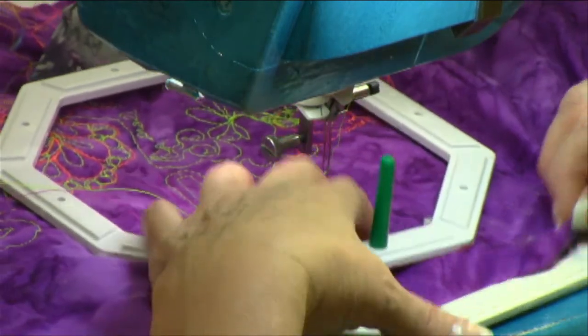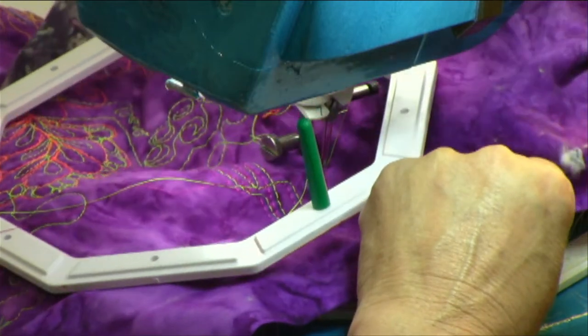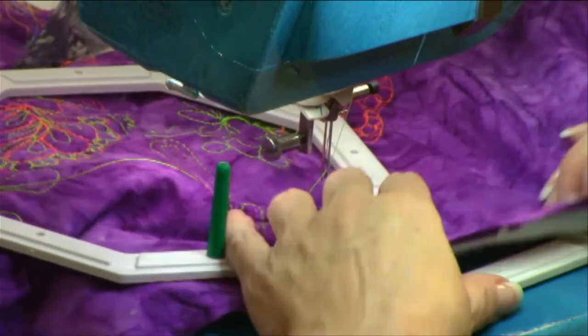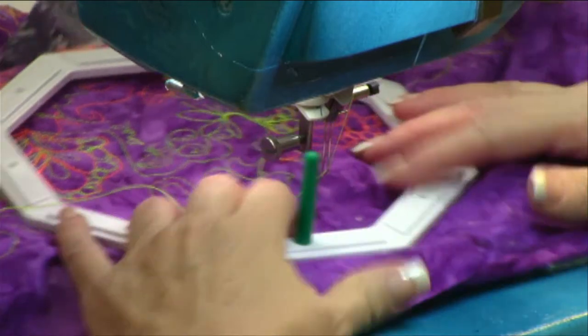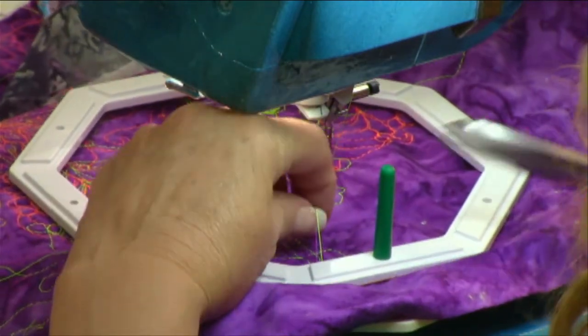This is fun though. I never was good at calligraphy. This would be a reason to learn it. If you think of the needles as a flat tipped marker. Yeah, I'm just gonna stop. Cut the threads.